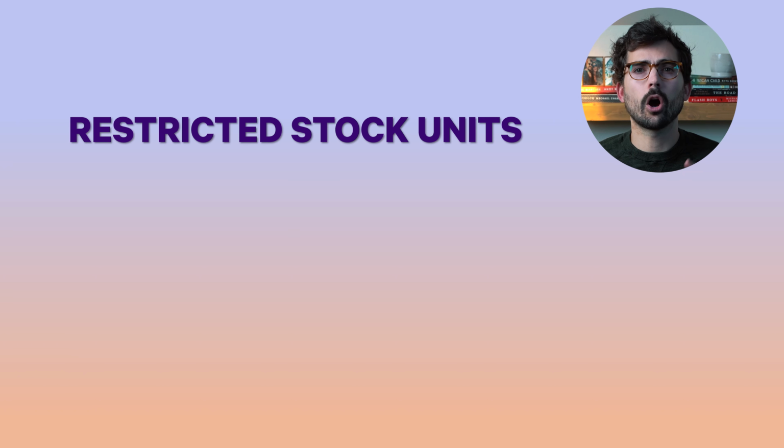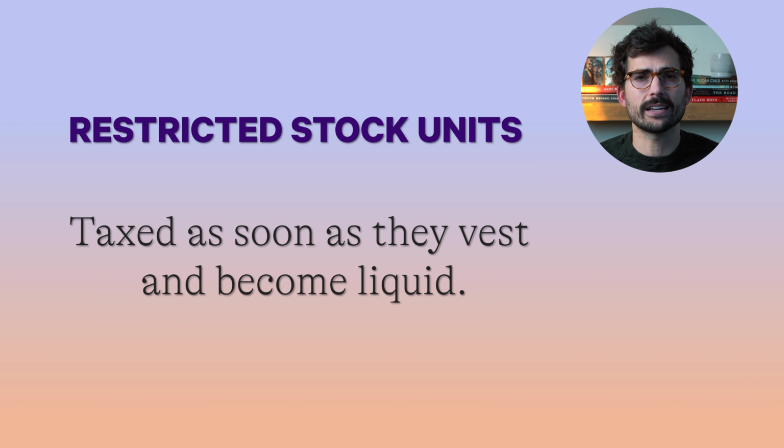So let's now talk about the key differences between stock options and RSUs. Starting first with their tax treatment, because equity compensation can make your tax situation way more complicated. RSUs are taxed as soon as they vest and become liquid.